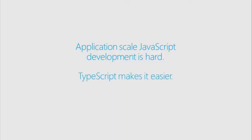So, as I started out by saying, application-scale JavaScript development is hard, but as I think you've seen, TypeScript makes it easier. Please check it out at typescriptlang.org and let us know what you think.